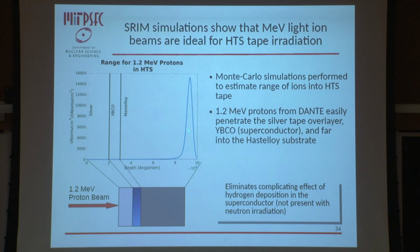And using some Monte Carlo simulations, I've shown that MeV light ion beams are actually pretty ideal for this type of irradiation. So one of the things that you don't want to happen is you don't want your entire beam to implant inside the tape. And so this is kind of a blown up segment of the tape. So here's the silver overlayer. This is the 1 micron section of YBCO. And then this is the big Hastelloy buffer.